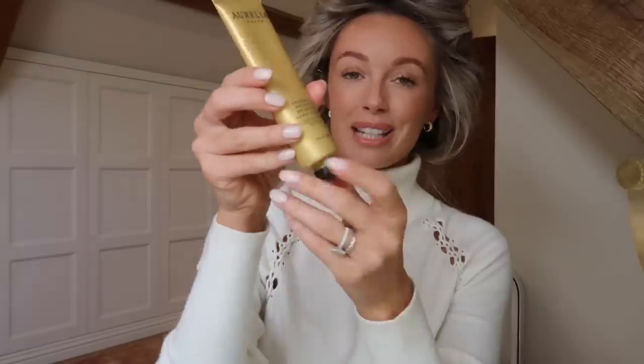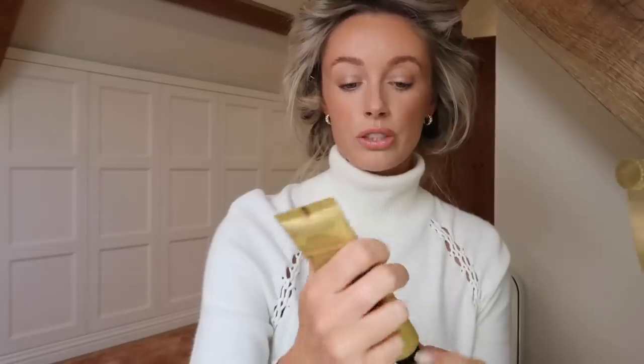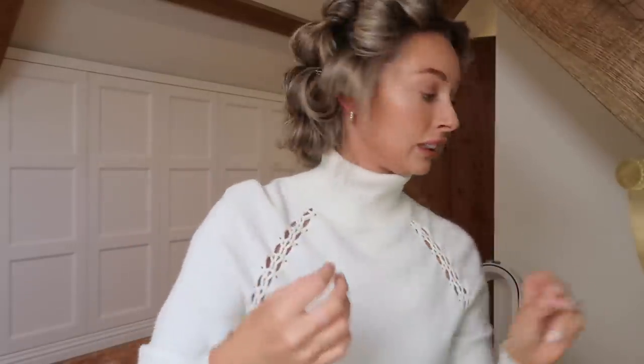Oh, and last but not least, a little bit of hand cream, Aurelia. This is the Brighten and Repair hand cream. I just put it on the backs of my hands. I don't really feel like you need hand cream on the inside of your hands, do you? And then I pop a little bit of the Manicurist cuticle oil on as my very final thing that I do.